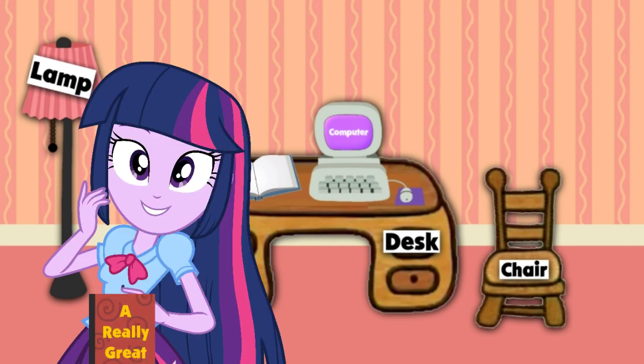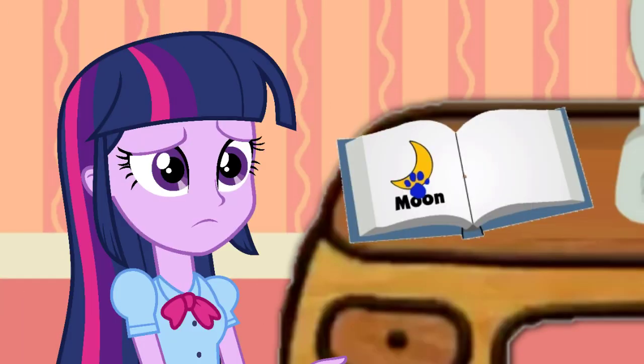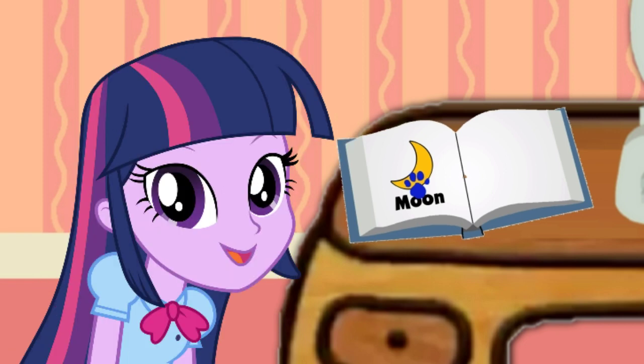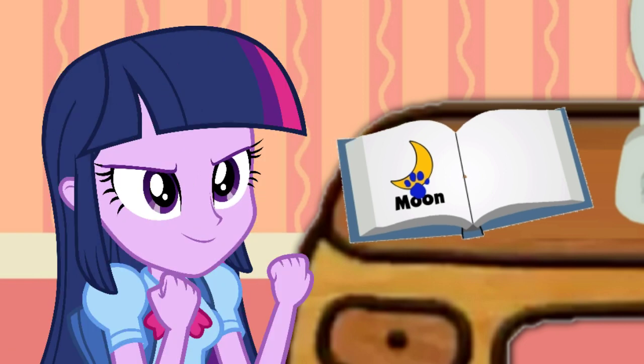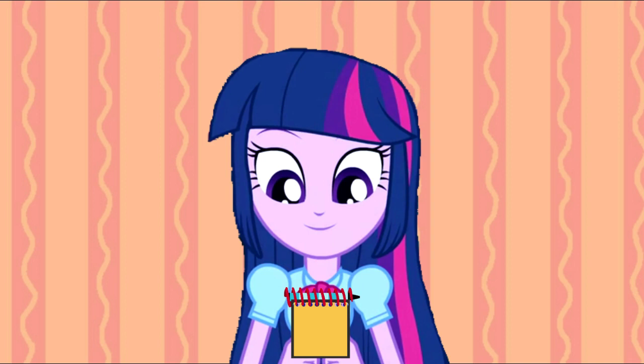It's our first clue to our book board to read! Our first clue! And it's on the word... Moon! Moon. Yeah, good reading. You know what we need? Our handy dandy... Notebook, right on. So, let's draw this moon clue in our notebook.